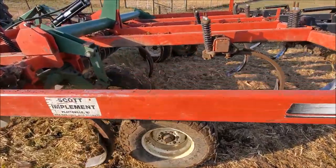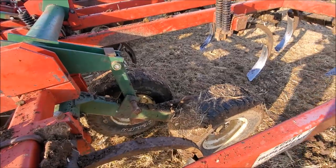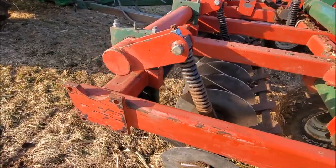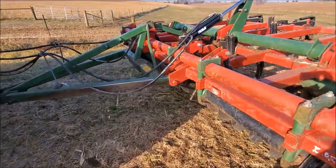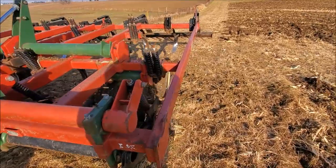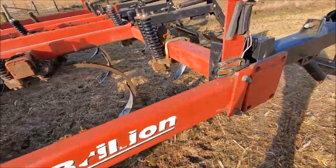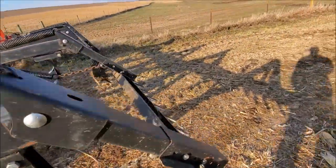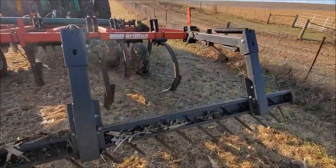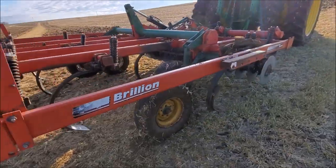Looks like we got some truck tires here. It's not really too big of an issue. Just a little cheaper than the regular implement tires. So yeah, that's the rundown on this. It's a Brillion 11 shank. I'm not even sure what the number is on this thing, if it even has one. Just says Brillion. They're pretty much all the same nowadays.